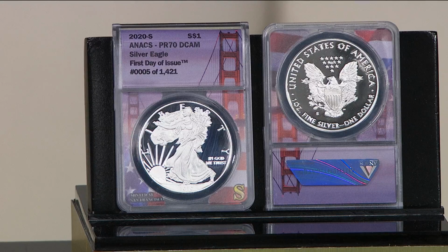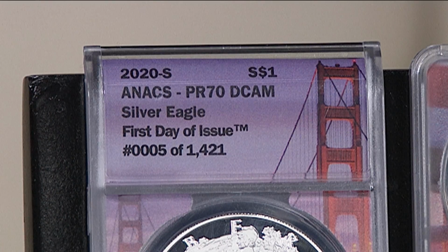And remember, one of the great things about the Annex first day of issue is every coin is individually numbered. As opposed to, look, I sell PCGS and NGC. We love PCGS. We love NGC. They're fantastic. But they don't individually number their coins, whether it be first day of issue or early release or any of their designations.